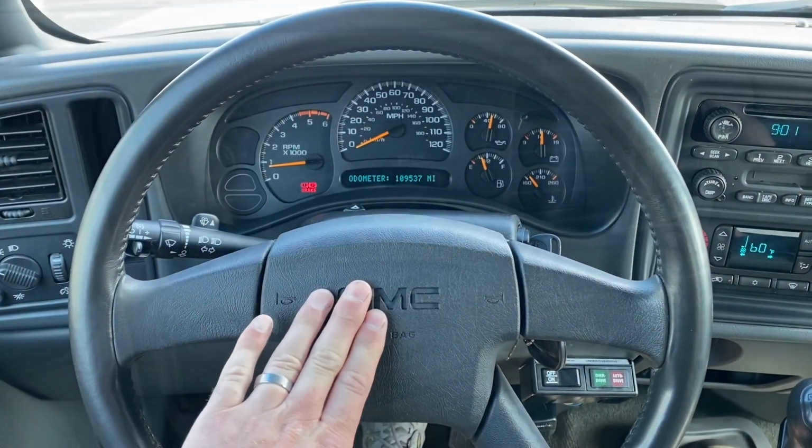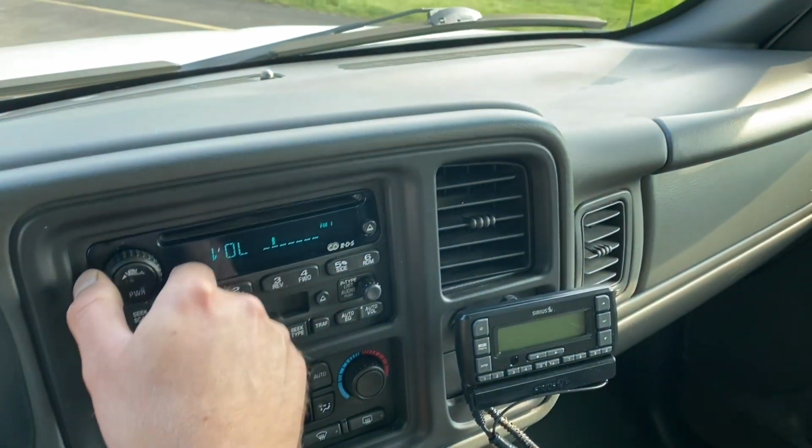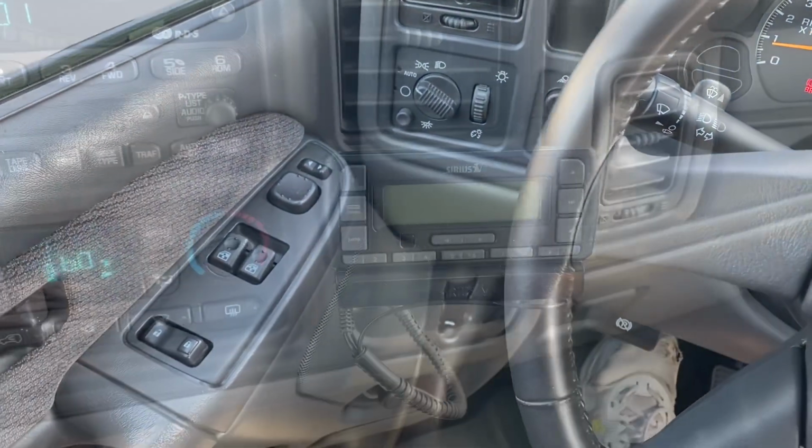Horn. Here's the factory radio. And tons of fantasy football podcasts with expert advice. Still sounds nice. Fantasy league. It's the best part of the season.